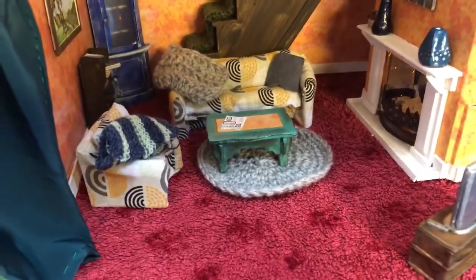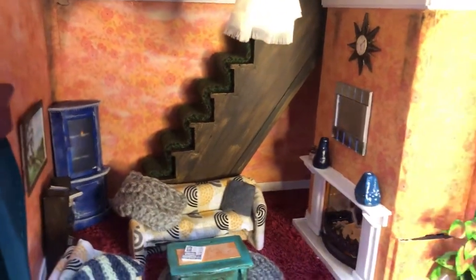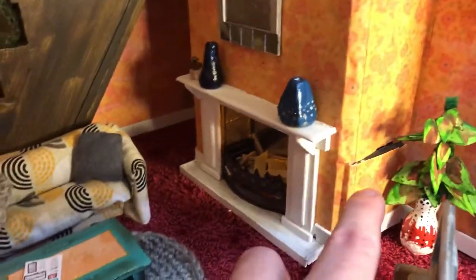And that is now finished. I don't know if you can see the fire flickering away there. I'll explain about that in a minute. There we go. This is the mouldy living room because they haven't decorated this one yet, so it's still really dated. So here we go.